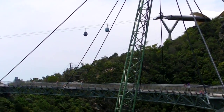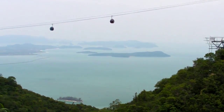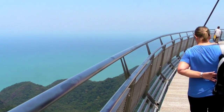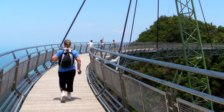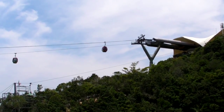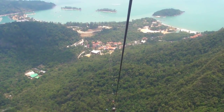There's the cable car and the beautiful views of Langkawi. Quite an achievement building this thing, and it's quite an achievement getting here so you can walk on it. Worth the $1.75. And then back down to the ground. Much easier going down than coming up, eh?